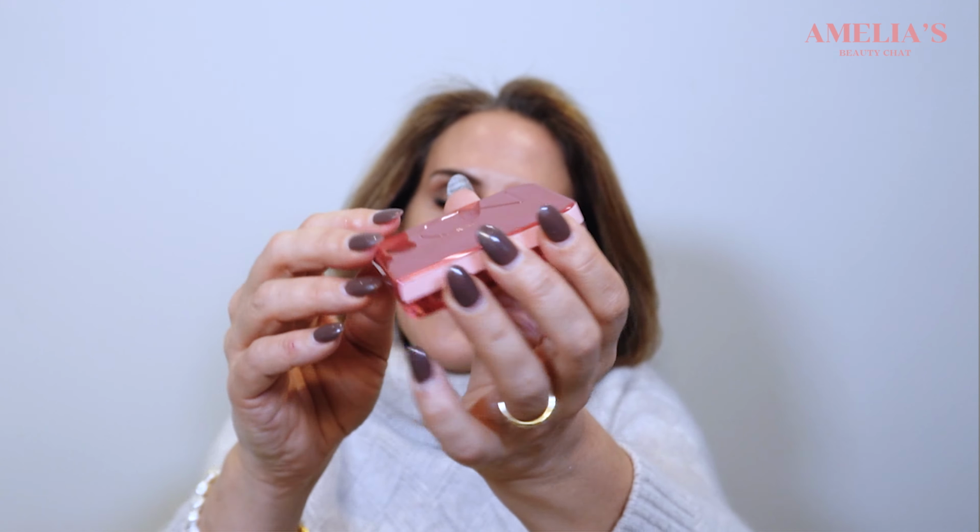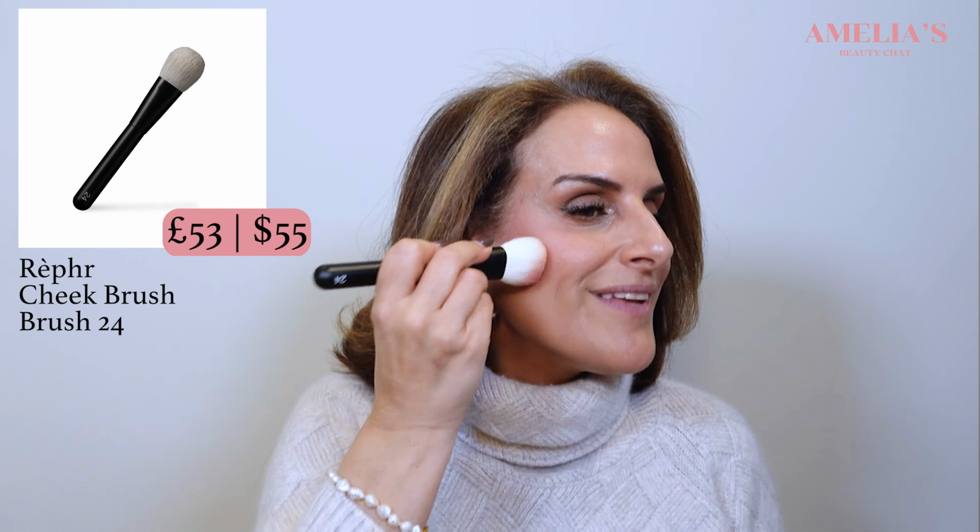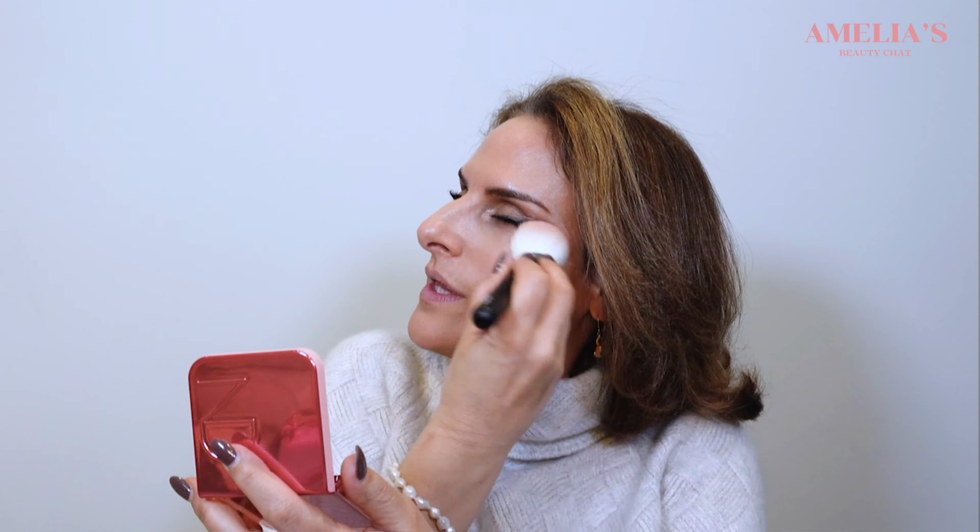But also, I just want to say, look how lovely this is. The packaging is color coded according to the blushes. If you do buy more than one, you'll be able to reach for the one that you know. I'm going to use my Refa 24 and I'm going to go into the deeper of these shades. And let's see. Ooh. Nice and pigmented, but it diffuses nicely. This is quite a good brush though, because it's quite fat. I think that's helpful. And it has got that balmy texture.